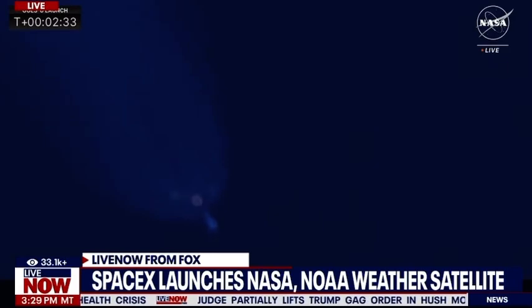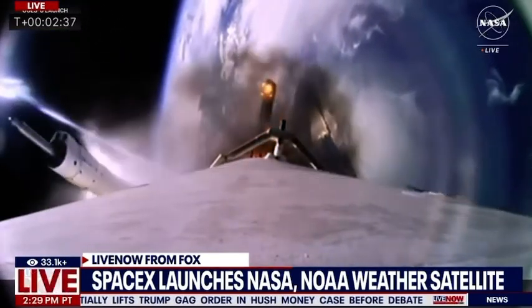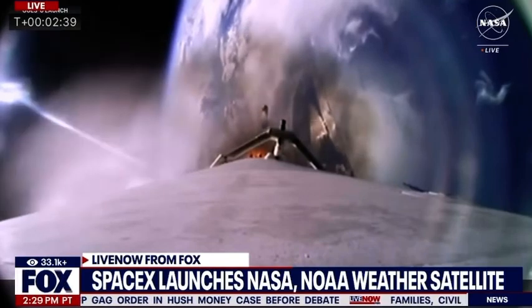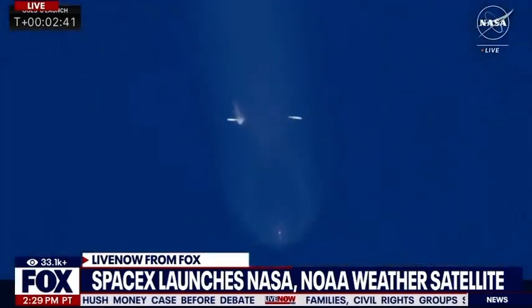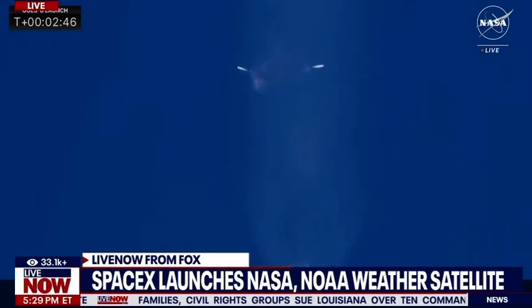Side booster separation confirmed. There we see BECO and side booster separation. The MVAC is being chilled down, getting ready for ignition once the center core separates. And there we heard the call out for boost back startup.